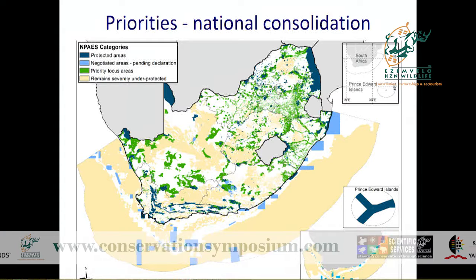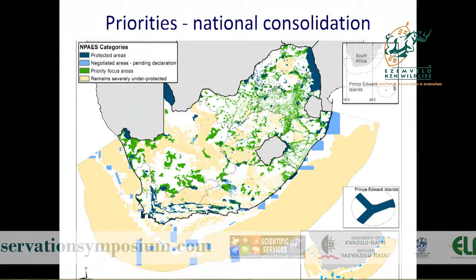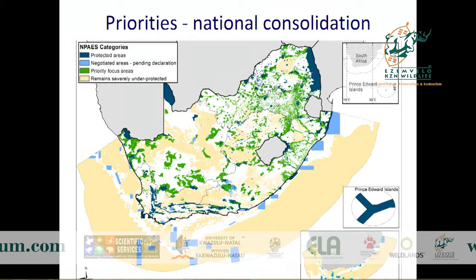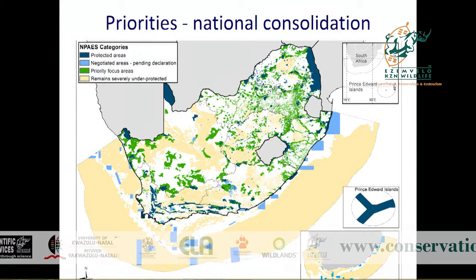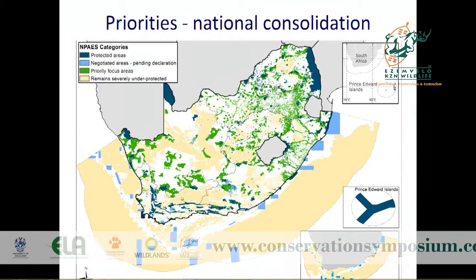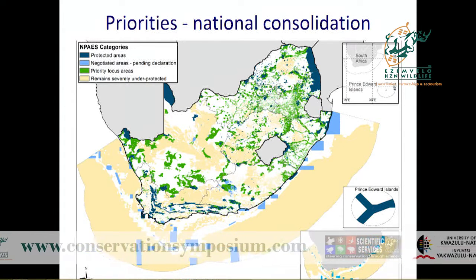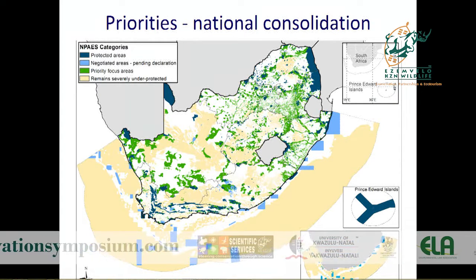for the country, with the dark blue areas being existing protected areas, the light blue areas being areas under negotiation. The priority focus areas are the dark green, and areas that are severely underrepresented still are in this pinkish color. So it gives you a very good single spatial sense of the entire country with the marine areas, with the Prince Edward Islands, all incorporated, where we're heading over the next 20 years and what we have.